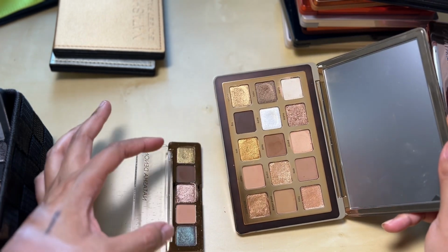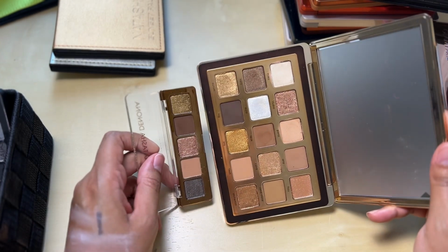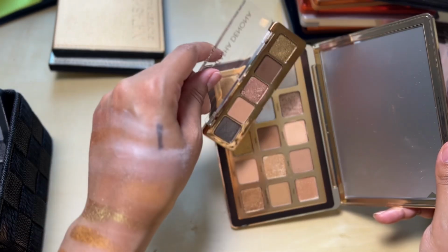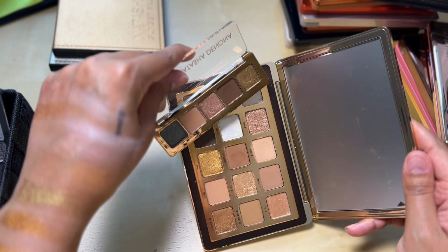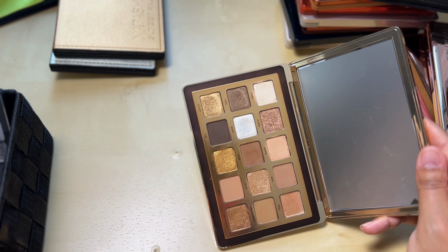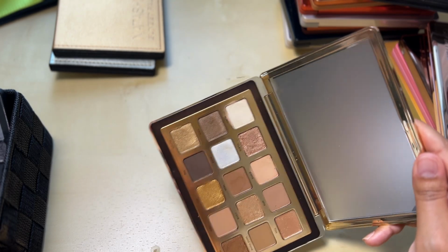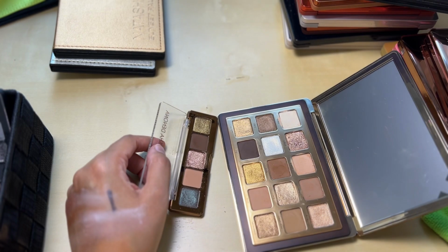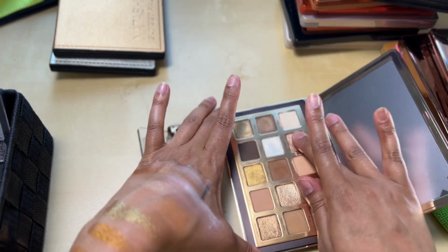There are some different shades in here to kind of change it up, different shimmers. But overall, you see that? Oh, I need you to focus. Okay, there you go. Oh, is this the same? What is that? Bellatrix. No, okay. They're not the same names, but kind of the same. Let's see.